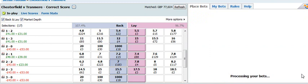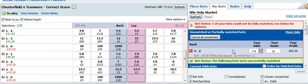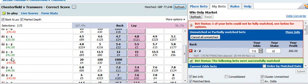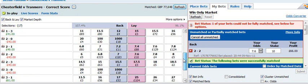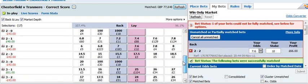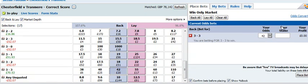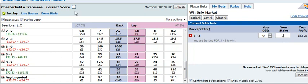Instead of laying the scores, because we couldn't really get enough leverage on that to get a decent sort of profit, I decided then to back what would be the next immediate danger scoreline, which was 2-2. Already we have a £43 liability on that score, along with certain others, 2-3, 3-2, any unquoted, for example. So backing 2-2 seemed a sensible move at this point.